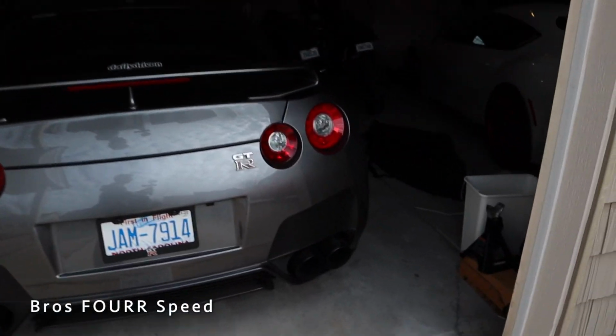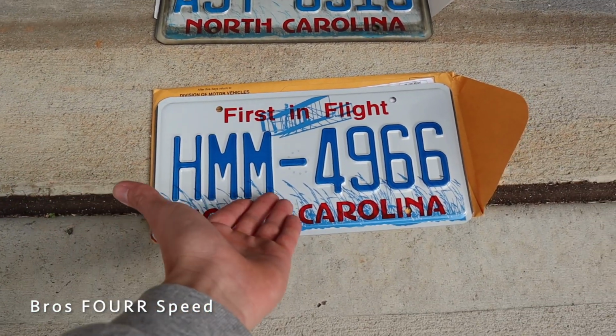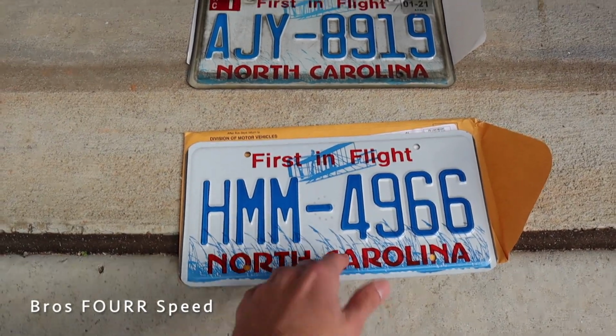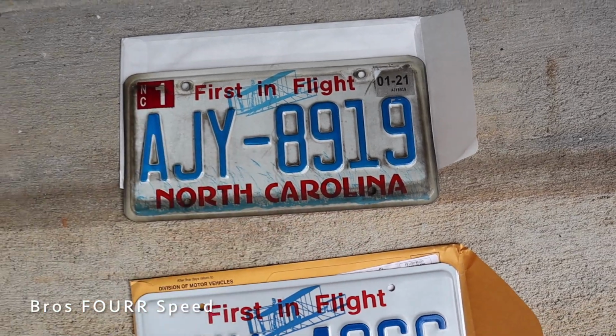And then yesterday, which was a week after I got the new one in the mail, my tag shows up. So as you can see, we have the one that came in the mail. It's so the car would always be asking a question. Of course, my old one right here, which is crazy dirty under the frame. Of course, that straight pipe life.